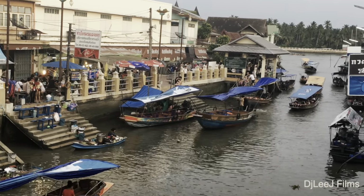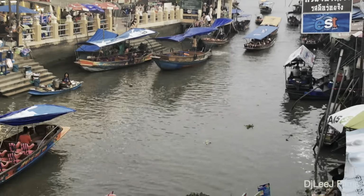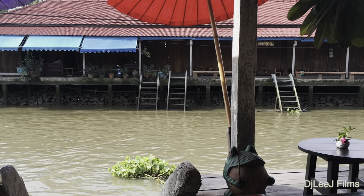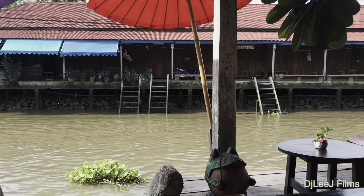Now I know all the people, the boats, the noise, that can be quite overwhelming. So you can just head back over to your homestay within walking distance and kick back and relax in front of the stream.